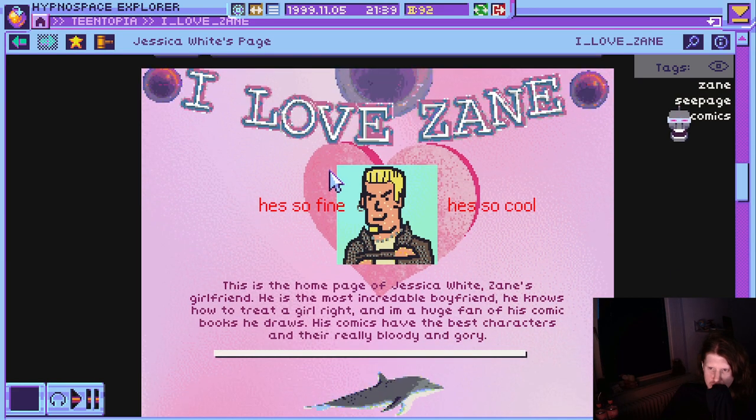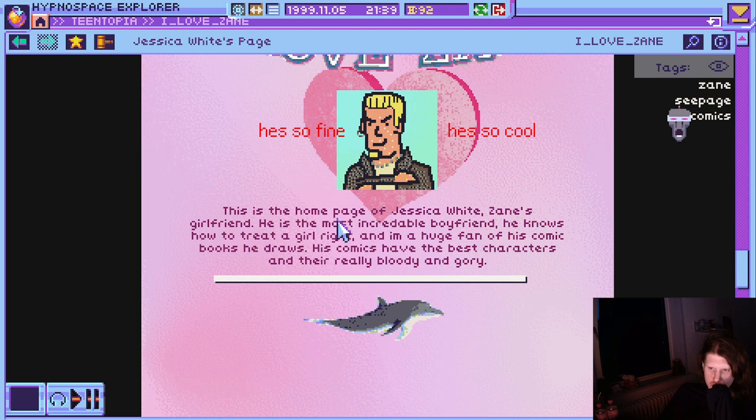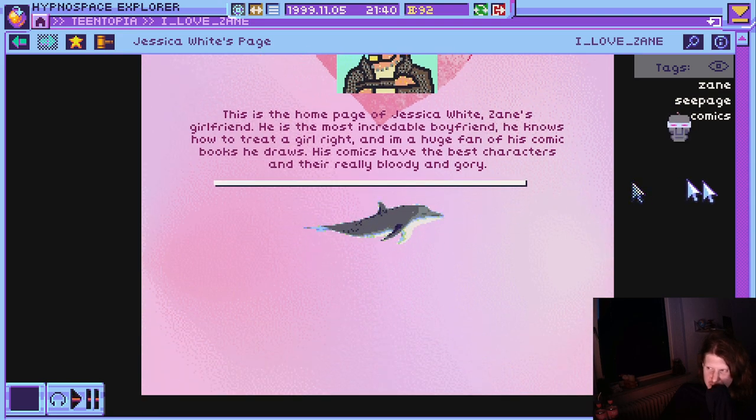Did Zane get a sunburn? Or is he always this hot? This is the montage of Jessica White, Zane's girlfriend. He is the most incredible boyfriend. He knows how to treat a girl right. And I'm a big fan of his comic books he draws. His comics have the best characters and they're really bloody and gory.